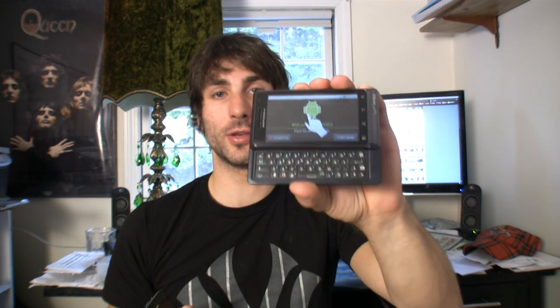So, in closing, if you're a multimedia fiend, Droid X. If you need a QWERTY keyboard and want the latest Android update, Droid 2. If you're not in the Google camp, check out the Fascinate and the Droid Incredible, and that should hopefully narrow it down for you.